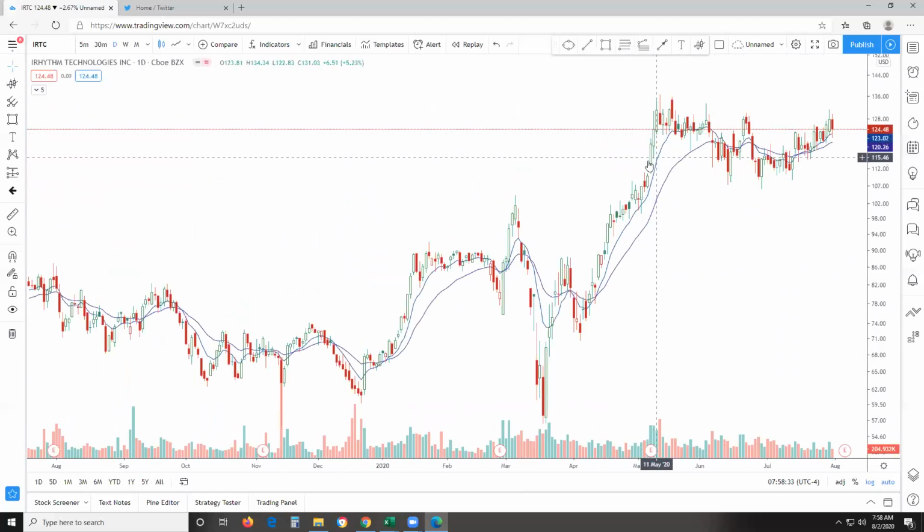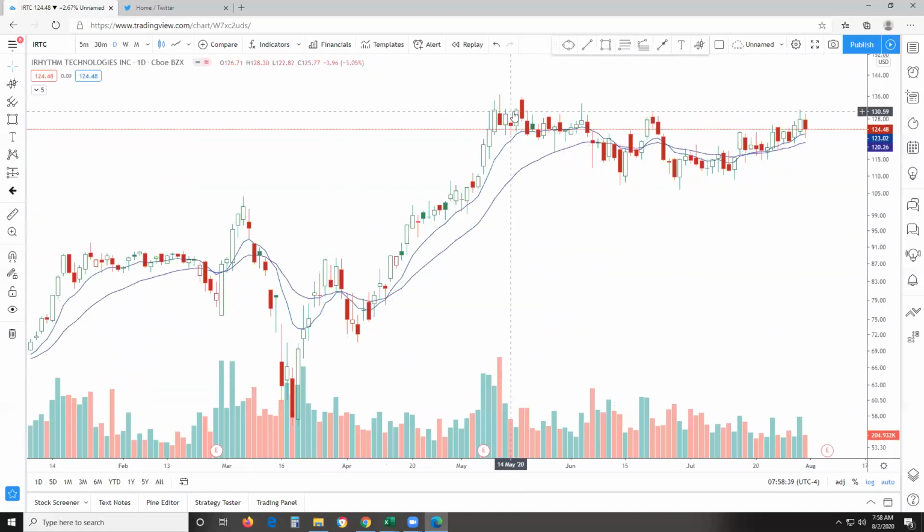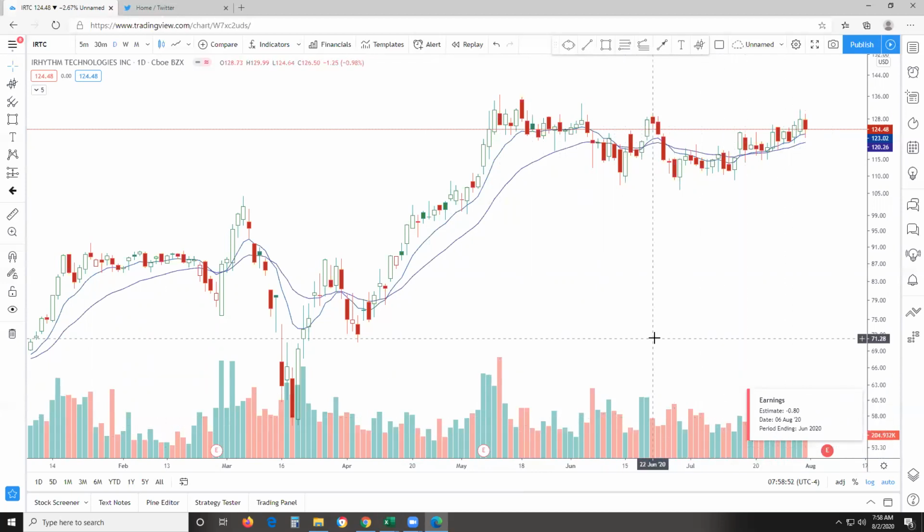IRTC, iRhythm Technologies. So we have a move up, now sideways, just marking time at this point. Mostly accumulation, there was some distribution here, so just something to watch there. Earnings are on the 6th.